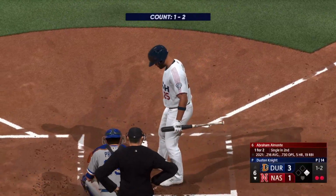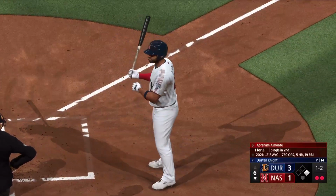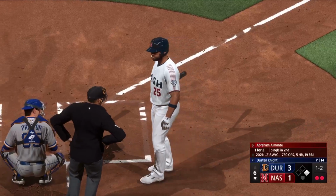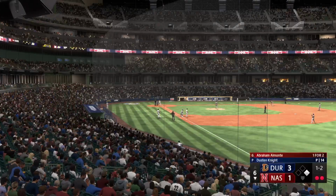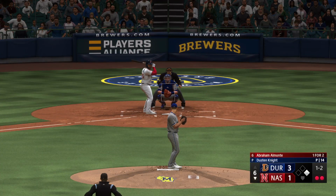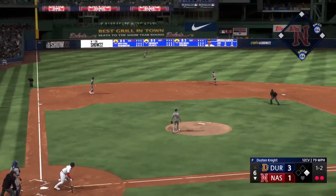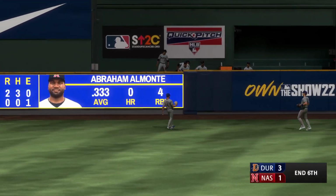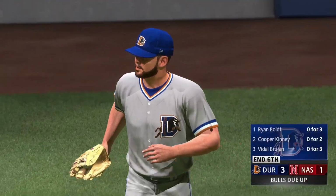Digging in is the switch hitting outfielder, Abraham Almonte. Brasso, the runner at first with two gone. In the air to left center, number four makes a move towards the gap. He gets there to make the play. A nice running grab. And that is that.